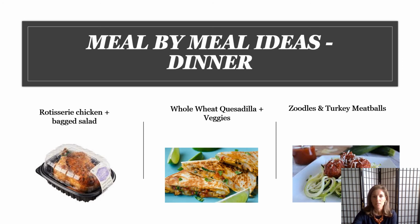Everyone's lives are busy, whether or not you're cooking for yourself or a large crew, and sometimes you just don't have the time to do a major food shop and get all that prep done. An easy dinner meal is grabbing a rotisserie chicken and some bagged greens. It's healthy, filling, and a lot cheaper than getting takeout. The chicken might even last you a few more meals if you're not feeding a number of people.